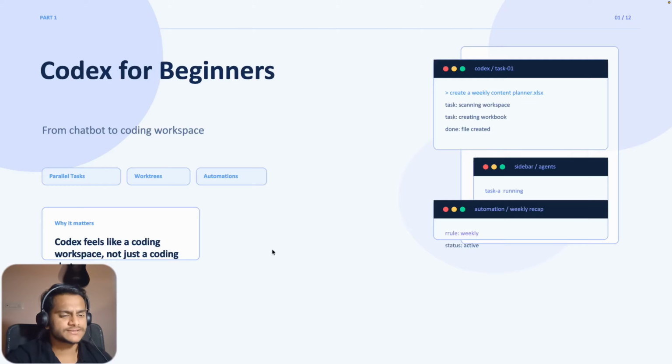Most people think Codex is just like a ChatGPT for coding. That's actually not the interesting part. The interesting part is that Codex can feel like a real coding workspace. You can run tasks, work on files, use parallel agents, isolate changes with work trees, and even set up automations.